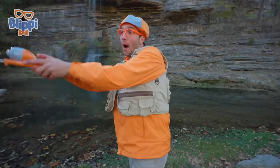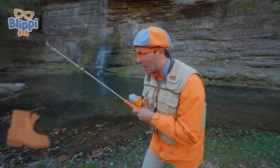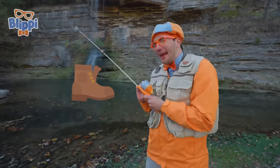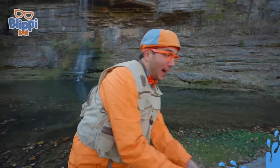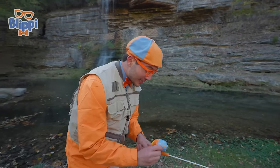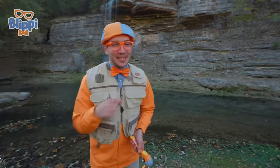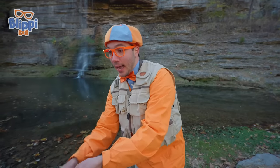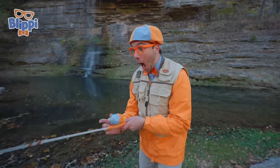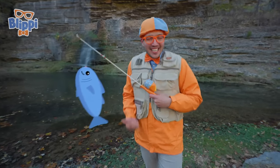Here we go. Woo! Whoa, looks like we caught something. I think it's a boot. Well, let's try again, see if we catch a fish. Here we go. Woo! Whoa! Whoa, it's a potato. That's pretty silly, but I think this time we're definitely going to catch a fish. Here we go. And woo. Let's see. It's a fish. Yeah. A silly fish.